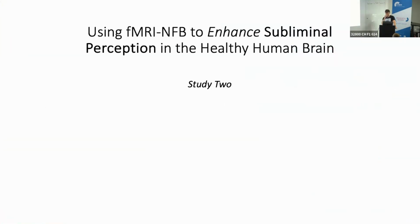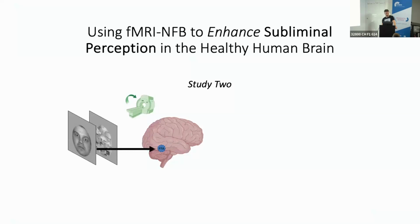Okay, so that was the first study, and one of the findings was that FFA is involved in face detection, and so then we went on to test this more directly using again fMRI neurofeedback to modulate face-evoked activity directly in the FFA, and then we wanted to see if that would lead to enhanced face perceptual abilities, for which we had two separate tasks, and this has certain clinical implications, as I will tell you soon.